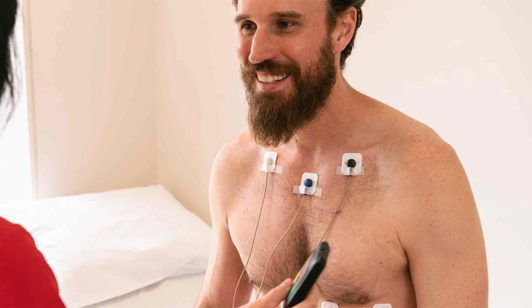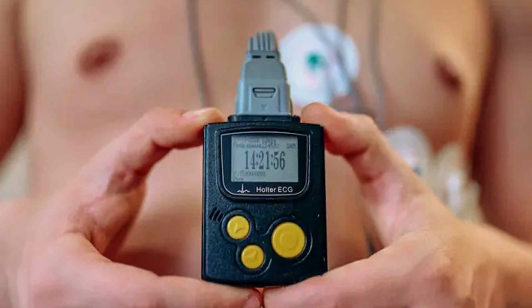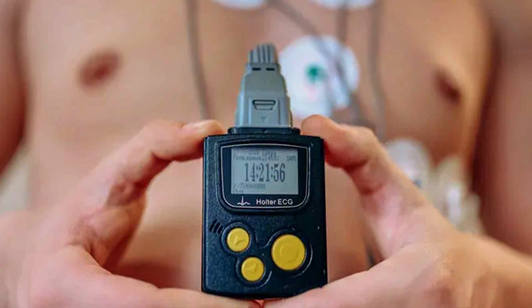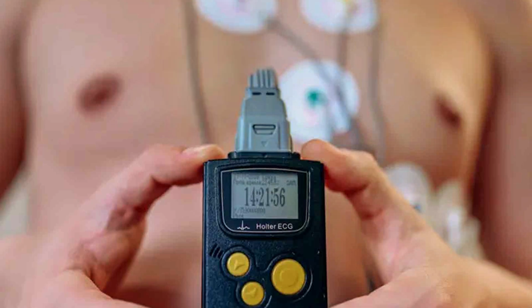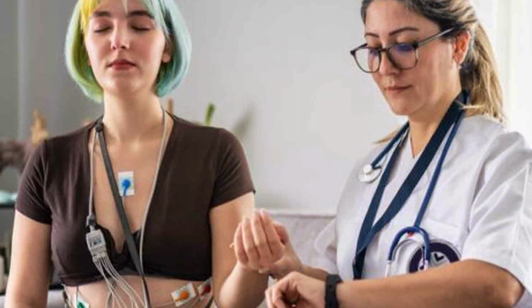conditions. However, they serve different purposes. The Holter Monitor is particularly useful in detecting and monitoring irregular heart rhythms or arrhythmias that may occur sporadically. By capturing the heart's electrical activity over an extended period, it provides a more comprehensive picture of the heart's performance.